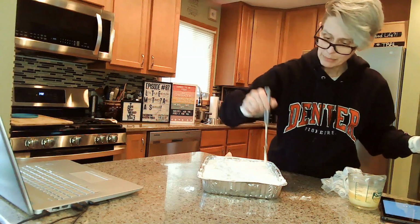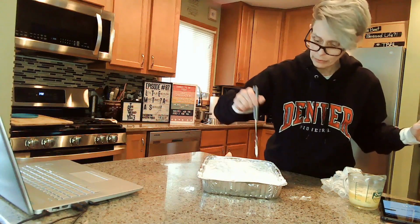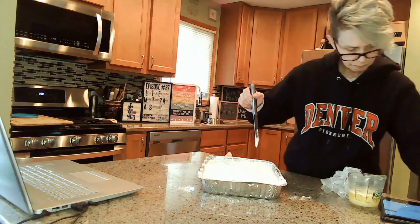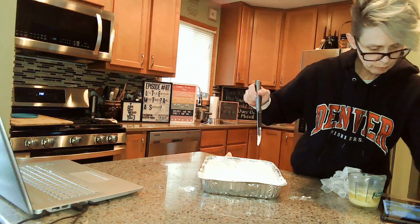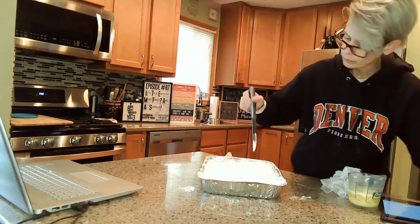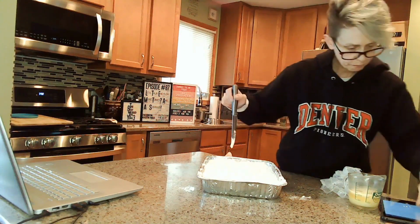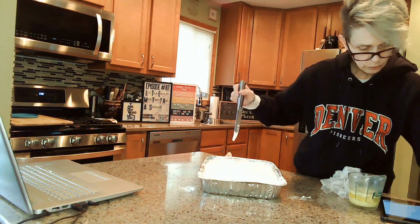I gotta stop stabbing it through to the bottom. But it's just like, what's the point? It doesn't, and there's no jump to recipe button on here either. I'm pretty sure I'm supposed to pour the melted butter on here. But I don't want to jump the gun.